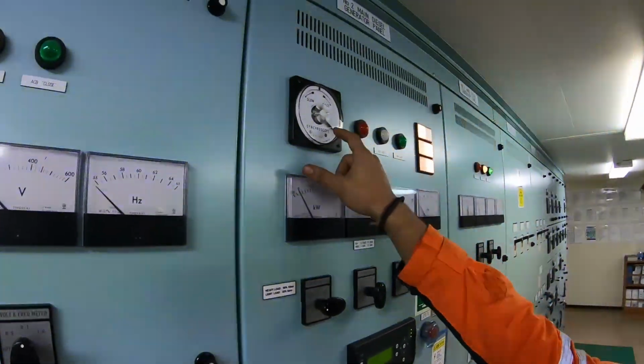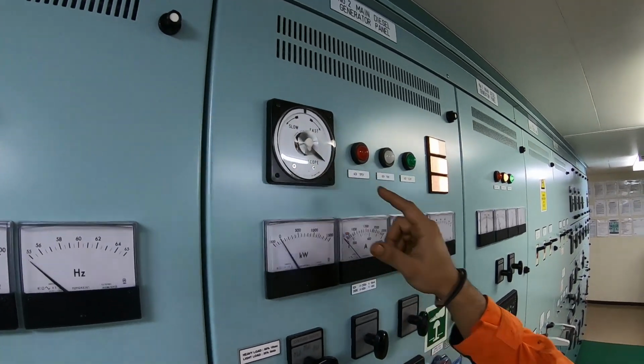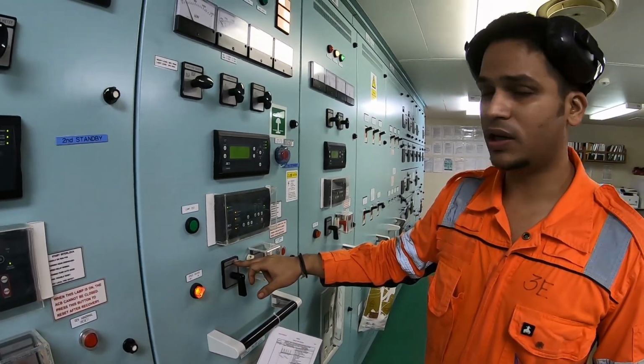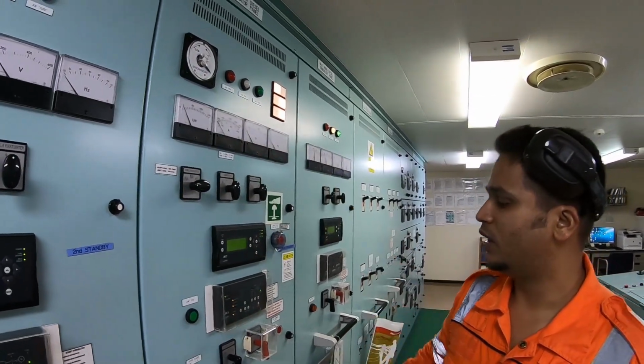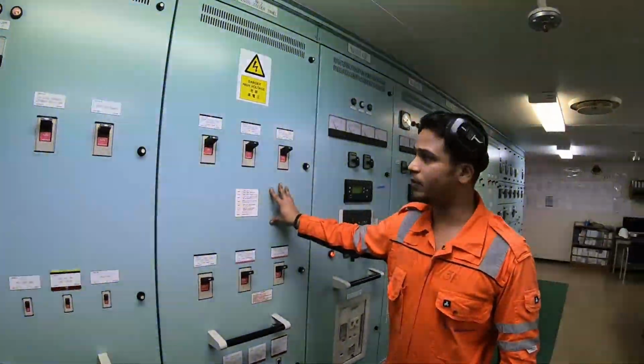This is the one which shows the incoming generator, whether the frequency is low or high and needs to be adjusted. And this is the part from where we adjust the frequency of the generator, running in generator, coming in generator, the governor part. And after that we take it on board with the help of this ACB. Next to the number 2 240 feeder panel.